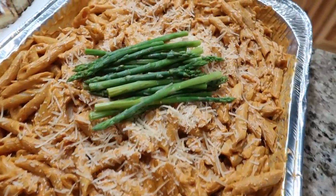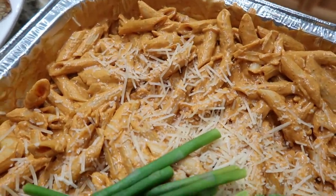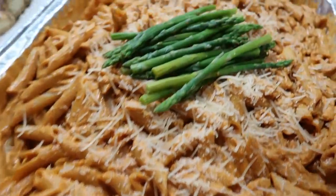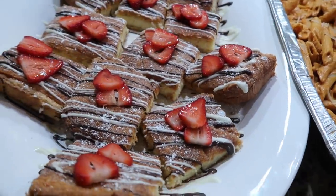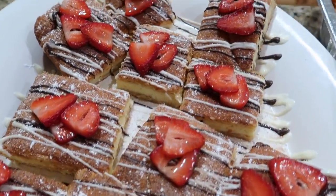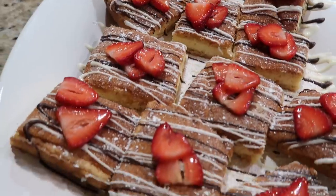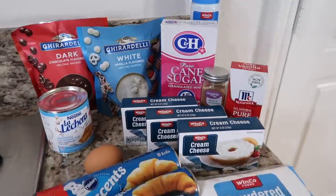Okay guys, so this right here is my plate. This is what I'm taking to the Thanksgiving dinner. It's a chipotle pasta. It's a little spicy, but it's so good. It's super creamy. The asparagus is just there for decor. And then Ruben is going to take his churro cheesecake. It looks so bomb. He made this from scratch, and it's his first time making it, and honestly, I give him a 10. I haven't tasted it yet, but I'll let you guys know how it tastes. But as for looks, it looks delicious.